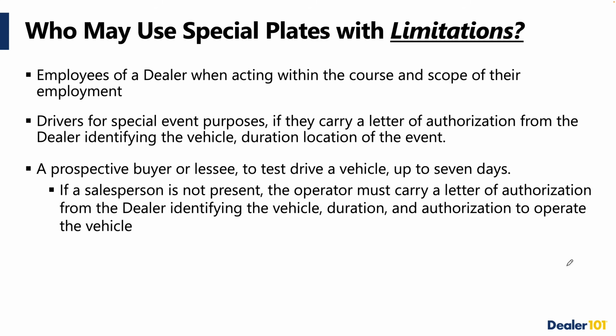We're also allowed to use those dealer plates for test drives for a prospective buyer or lessee, and the test drive can be up to 7 days. But again, if a salesperson is not present, the operator must carry that letter of authorization, again identifying the vehicle, the duration, and the authorization to operate it.